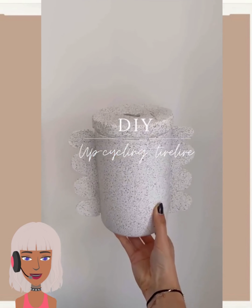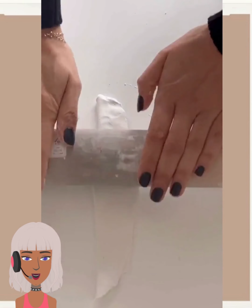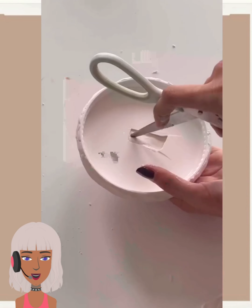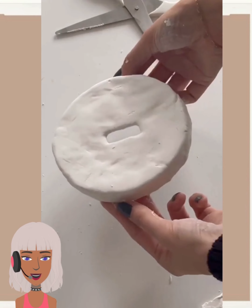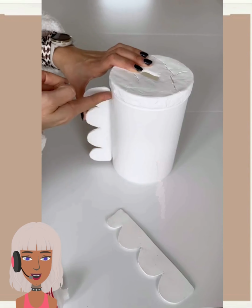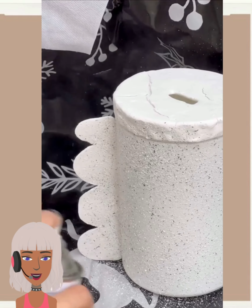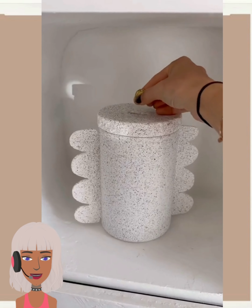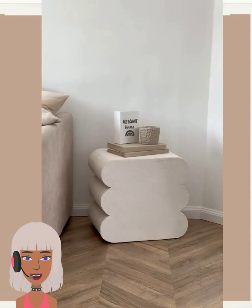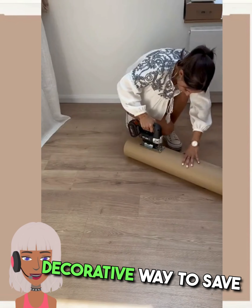Alright, so next up we have some type of vase design. So she's using clay for this, doing an upcycle. Oh, it is a piggy bank. Okay, I was thinking, why is there a slot at the top? But I guess that's because it was a piggy bank. Decorative way to save some change.